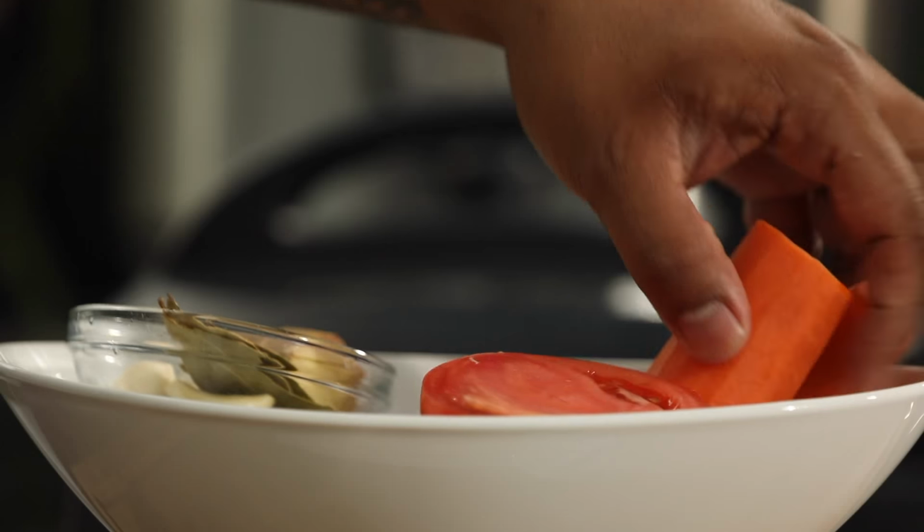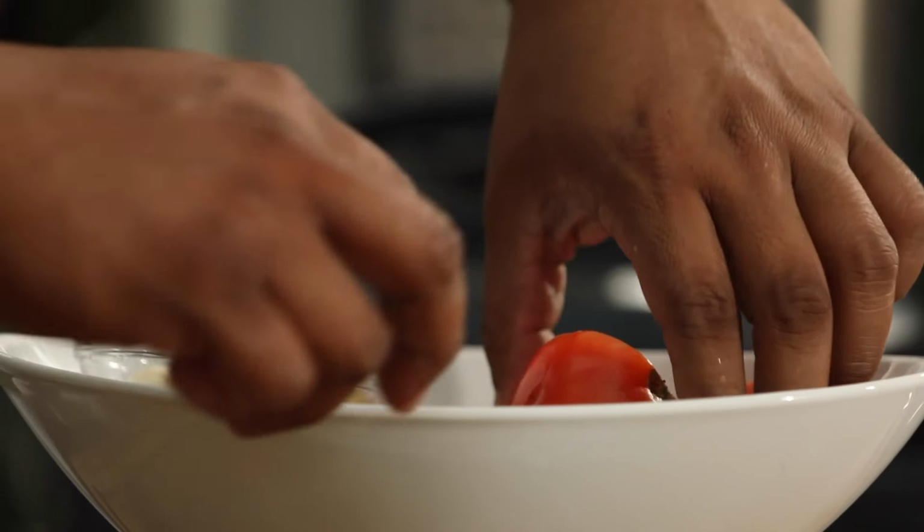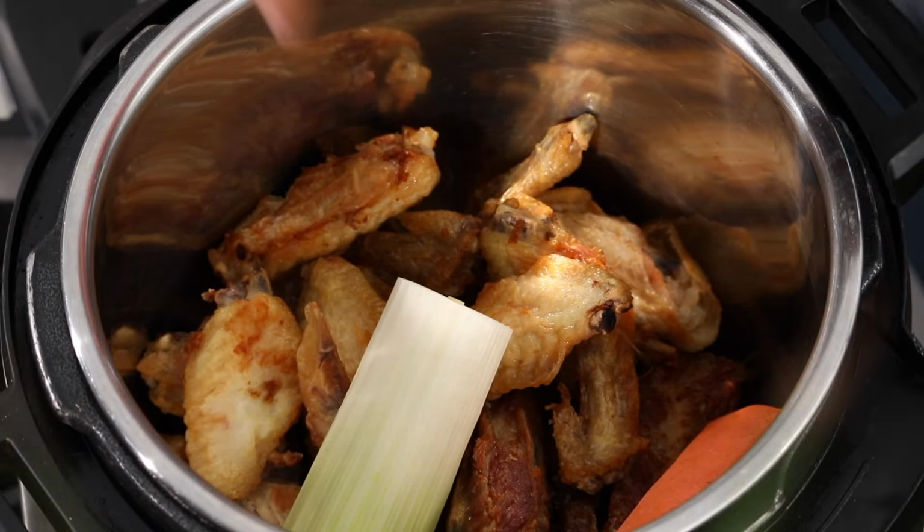I get leeks. We can put one carrot inside there. Okay. Kind of sinigang action. Tomato, onion. Tomato, ginger, and onion. And garlic, bay leaf, peppercorn.